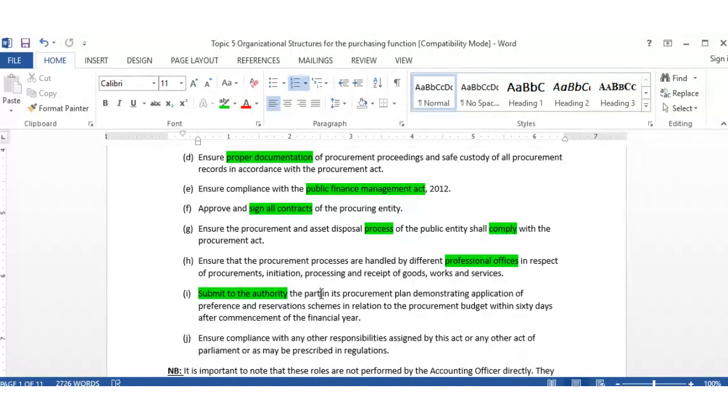But I think the building is still called National Bank headquarters. So the PPRA sits there in that building, and you must submit your procurement plans to PPRA to demonstrate what you plan to do in the financial year, and you must also report to the authority every quarter of the year. We do this by writing a letter. You write a letter to PPRA after every 3 months.